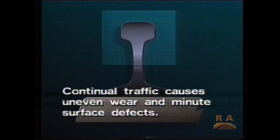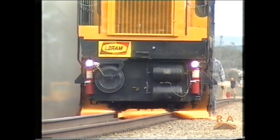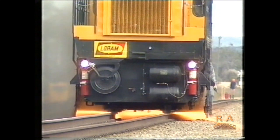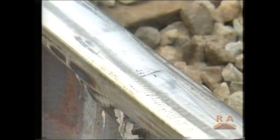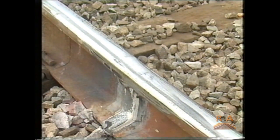As a result of the constant forces of rail traffic, tracks develop unevenness and surface defects, particularly on curves, leading to vehicle hunting and irregular wear. A rail grinder removes defects by grinding the rail back to its original profile, effectively doubling the life of the track. It also reduces locomotive fuel consumption, track noise, and substantially increases wheel life.